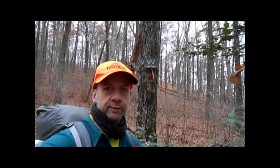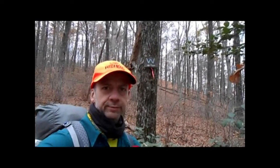It's after 11:30. I've just now reached Sarvis Gap. The sign for the water is there. It's down that way. But I've still got more than a liter, so I'm just going to push on and maybe eat lunch in a few minutes and then keep going.